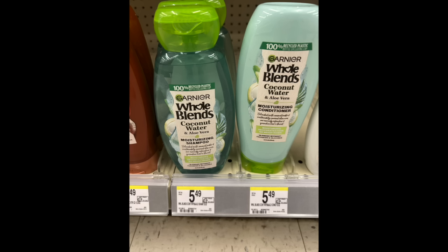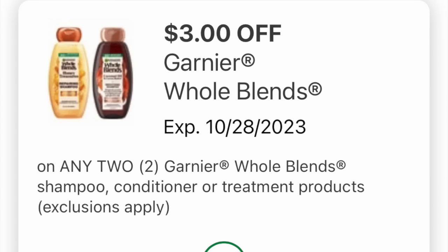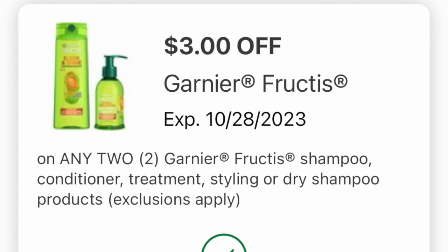So the first deal that I want to look at is with the Garnier shampoos. As predicted, we got a $3 off of 2 for both the Whole Blends and the Fructis. Unfortunately, nothing at my store was tagged this morning because I did go at the crack of dawn. So I grabbed 2 of the Whole Blends and then 2 of the Fructis shampoos. I don't have a lot of shampoo in my stockpile for whatever stupid reason. And then I loaded the following digitals. That is a $3 off of 2 for the Whole Blends and a $3 off of 2 for the Fructis. So that's $6 of digitals melting off for me.